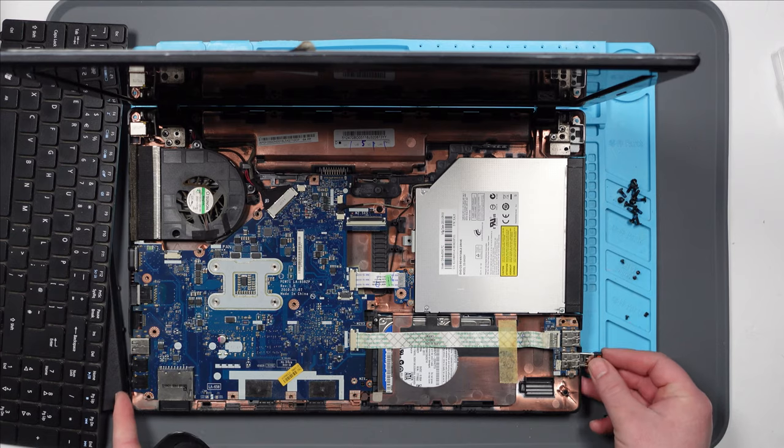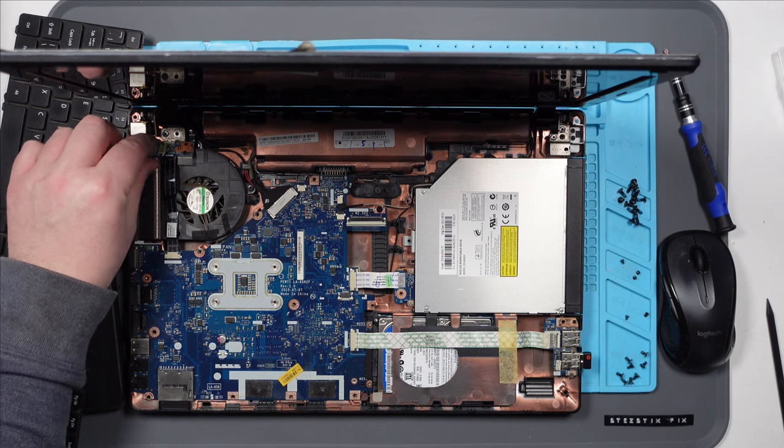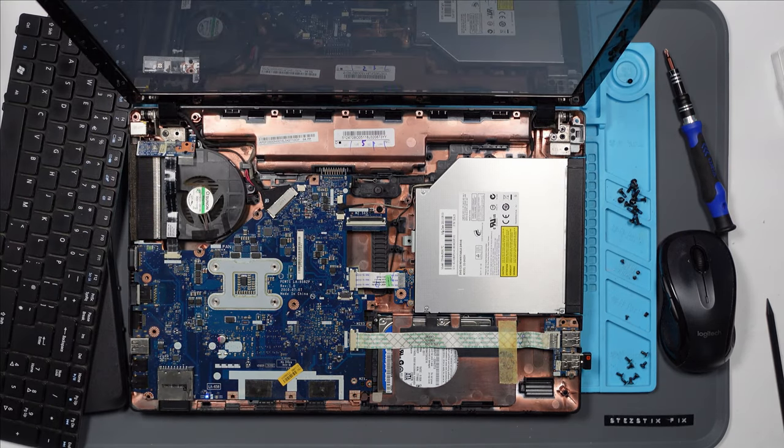Right, there's the battery back in. Let's get a mouse. Right, hopefully this will come on now. Yes, it does. Let's go back into YouTube. Let's put that boring bloke back on.